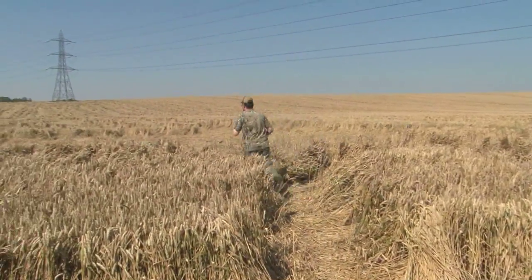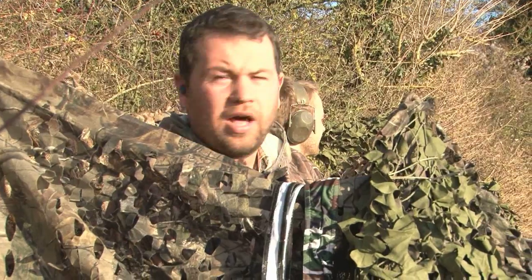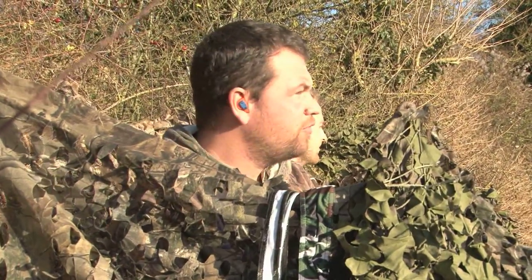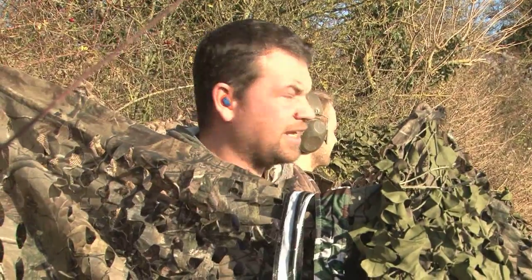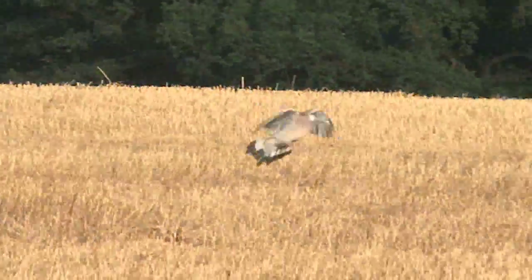They see movement. Most birds, I think, are colourblind, or they've got poor colour vision, and what they see is movement. Also, if you wait till the pigeons are just about settling and they're flying right, if you get up, it doesn't matter what you're wearing, they can't see you because they're focused on making sure they're not hitting the ground.